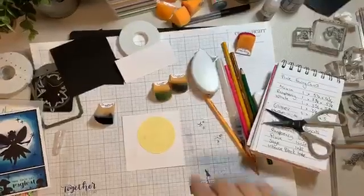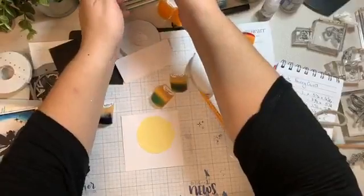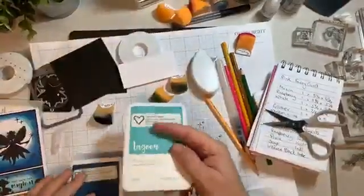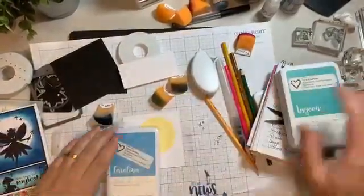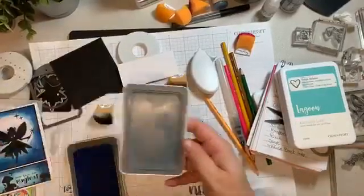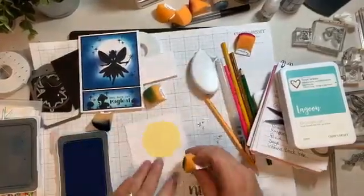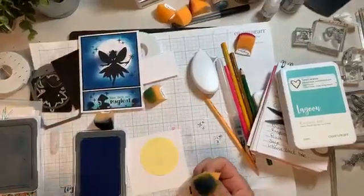Okay, so I'm going to start with Carolina. Carolina is a lightish blue. I could have used Glacier, but I think Glacier's overused at the moment. So, all right, 1, 2, 3 colours. So I'm going to start with Carolina first. I am going to lightly sponge over this. So I'm just going to put that there. Carolina. All right.